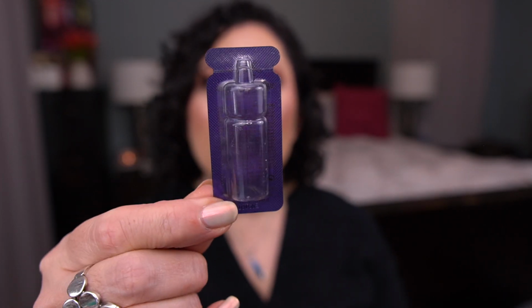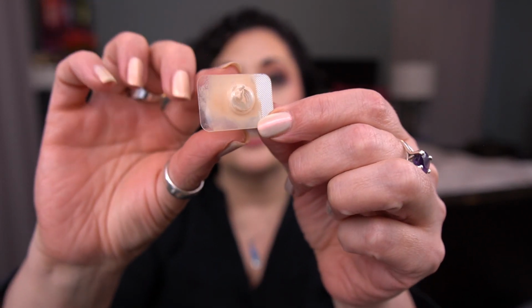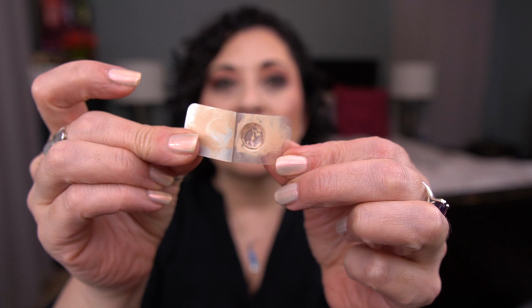I finally finished this from Kiehl's, the Midnight Recovery Concentrate. I quite like this. I do have a full size of that though. From Tarte, oh gosh, the Maracuja Creaseless Concealer. This is in light neutral. I was not a fan of this. I feel like it was too thick. There wasn't enough emolliency to it, so I would not purchase that.